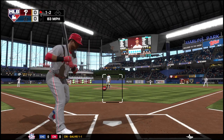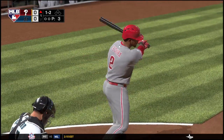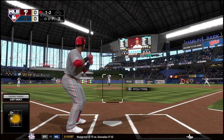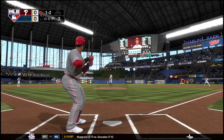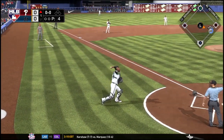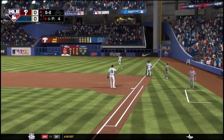Segura behind on a 1-2 count. Bottom dropped out on him, and that's a strikeout. Alfaro gathers, and the throw is there to record the first out.